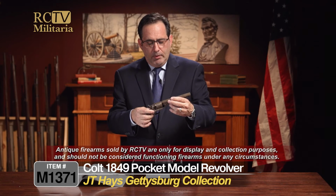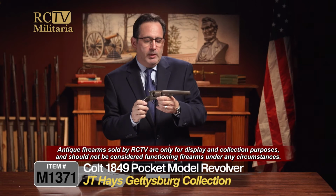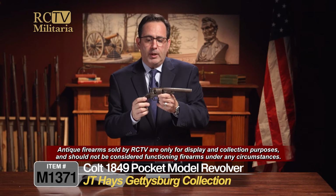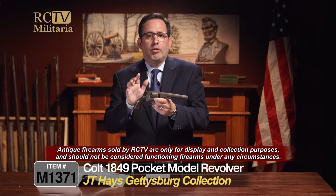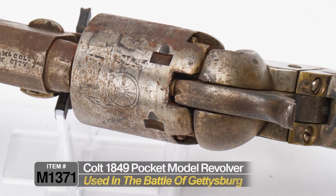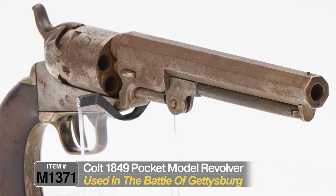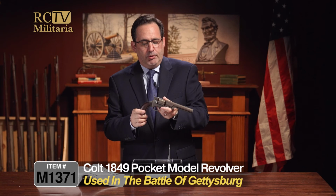But disclaimer, it's an antique gun. Please don't try to go out and shoot it. Probably unsafe to do so. It's sold for its historical significance only, and the history on this one is really good. Rock solid provenance, J.T. Hayes collection gun, found at Gettysburg, passed down through the family, straight from the family. We'll have a certificate that goes with this. It's just a really interesting find.